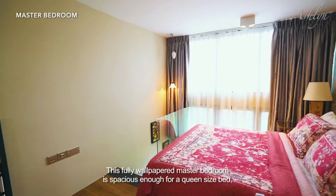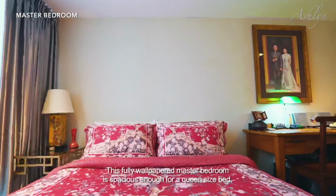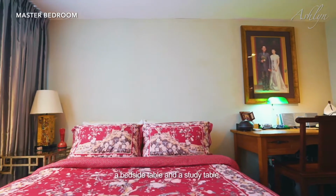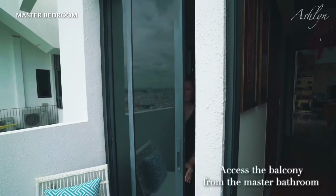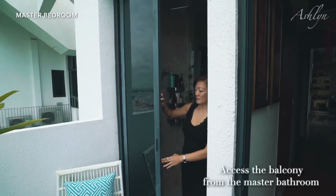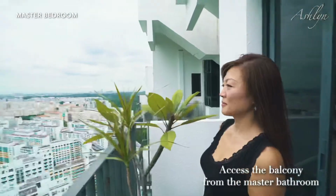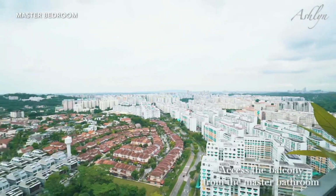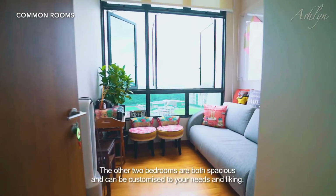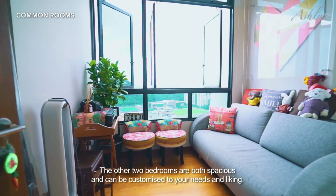This fully wallpapered master bedroom is spacious enough for a queen-size bed, a bedside table, and a study table. The other 2 bedrooms are both spacious and can be customized to your needs and liking.